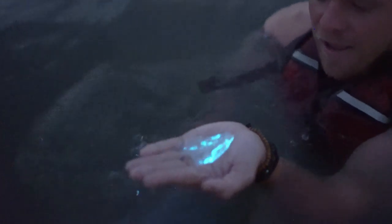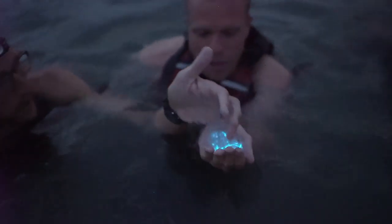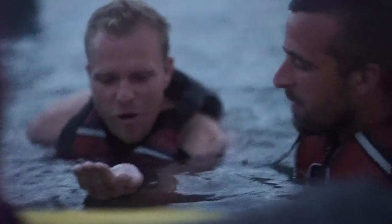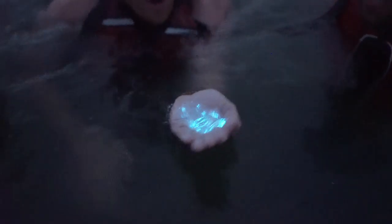Oh, look at that. Got another. Oh, wow, two. Oh, my. Two jellies. Come on, shine, little buddy, shine. See? This has been an unbelievable night on the water. Wow.